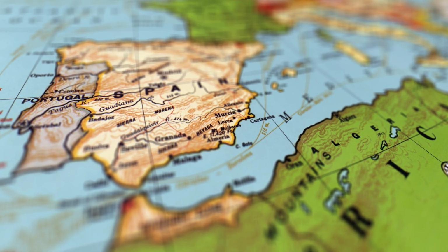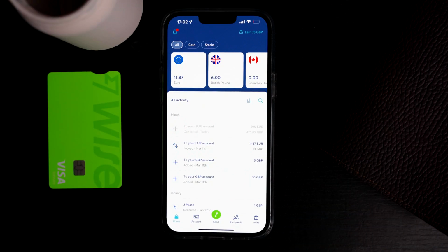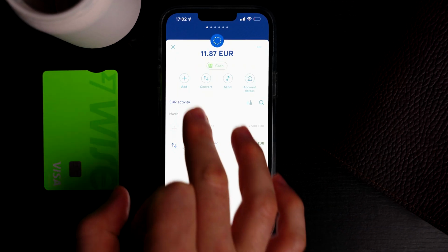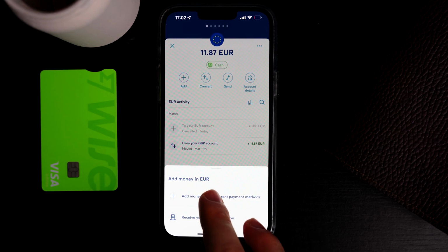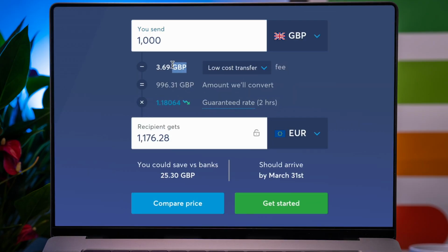Let's say you're traveling from the UK to Spain and you'd like to spend euros while on holiday there. Well, with this Wise card, you'll be able to transfer pounds from your bank account to your Wise account and convert them to euros for a very low fee. For example, £1,000 would incur a fee of around £3 to £4. You could then pay for stuff in Spain using your Wise card for free.